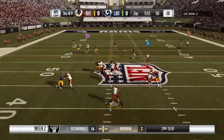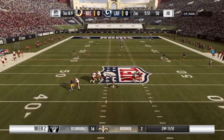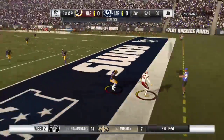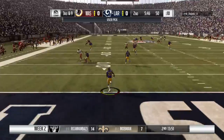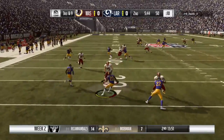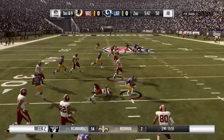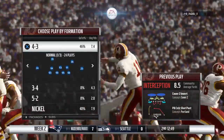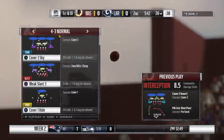From the 50, it's Smith. Airing one out for Crowder. And oh, it'll be intercepted. Picked up by Nickel Roby-Coleman. And he is all the way up past the 25. So that's back-to-back drives where they've thrown an interception.